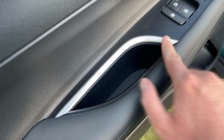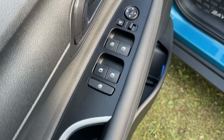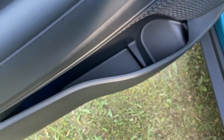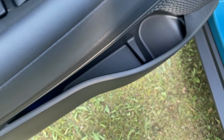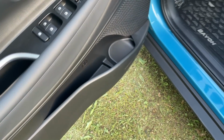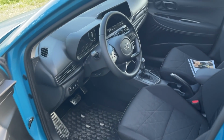You have this aluminum part here. You can actually put some things in here. These are the classic buttons for the windows and the mirrors. And I do love the fact that this is divided into 2 sections. So you have one for example, a bottle, and second one for some smaller things. This is also illuminated, so you will see that in a different video where I'll show you the ambient lights. And now let's jump on board.